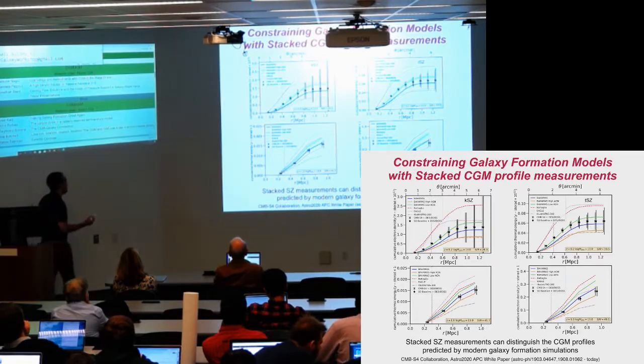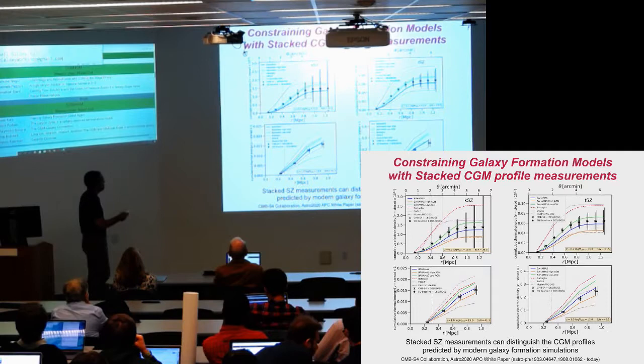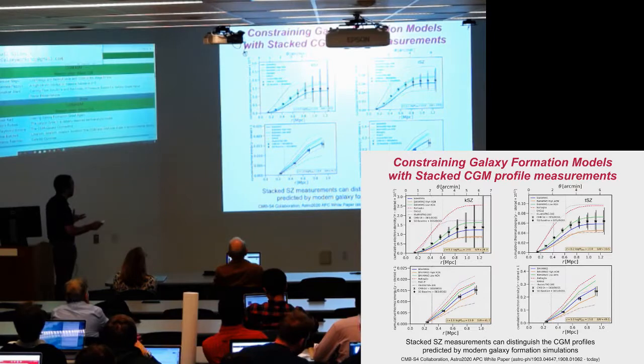This is a landscape of where we are in terms of predictions of the gas density and thermal pressure profile, as predicted by a variety of galaxy formation simulations from BAHAMAS with varying amounts of AGN feedback. If you have lesser feedback, higher feedback, lower feedback, there's a significant dependence on the energy feedback on many of these properties.